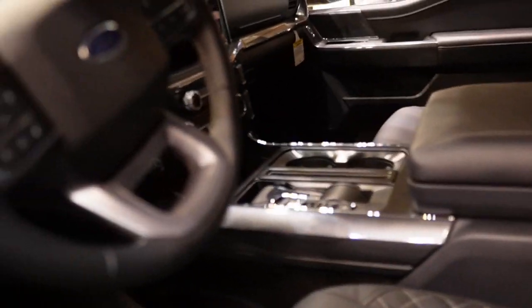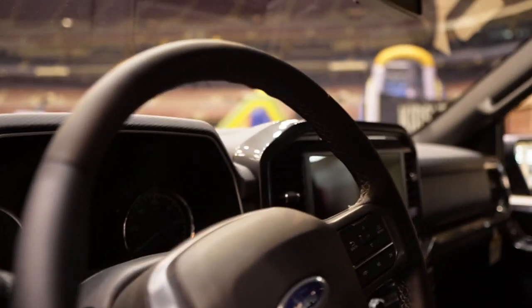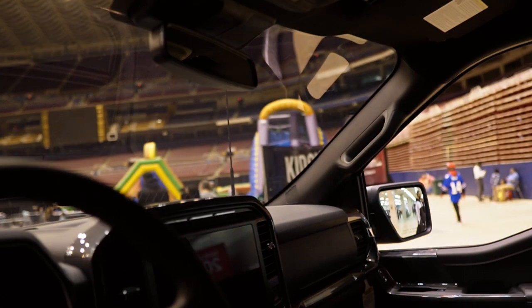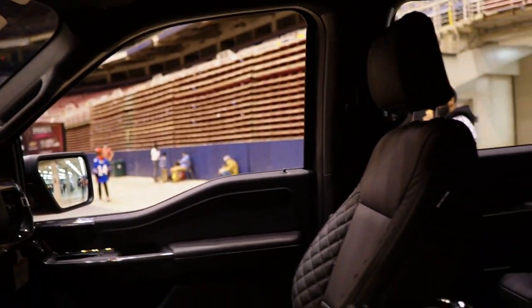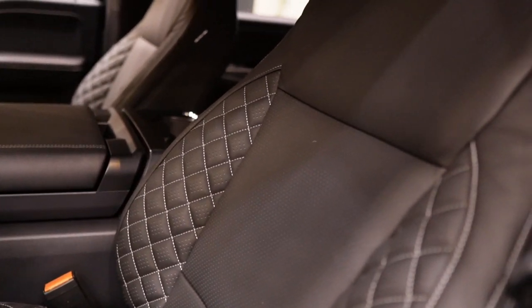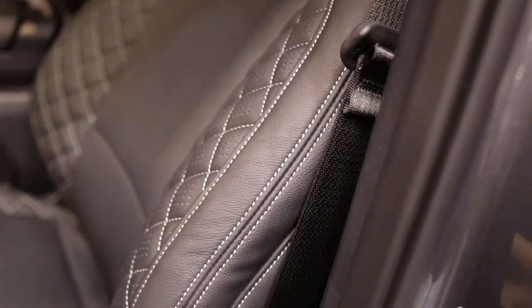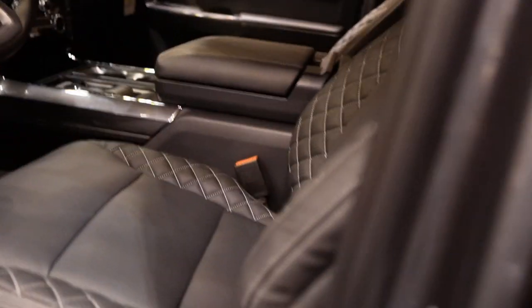Now this doesn't have the leather wrapped steering wheel, but you can add that. And just really make it pop, look really good. So I'm liking the interior. Some of the factory interiors are bland, they don't look all that good. But this here looks good, what they've done to this. Huh, I may look into that.